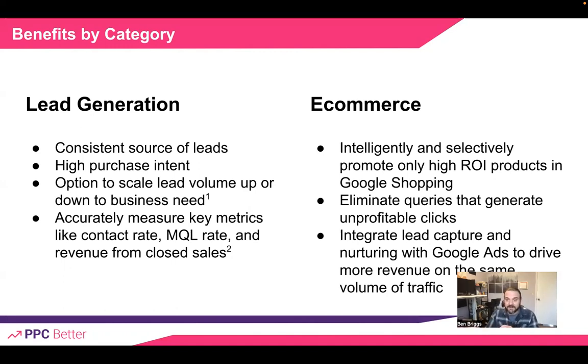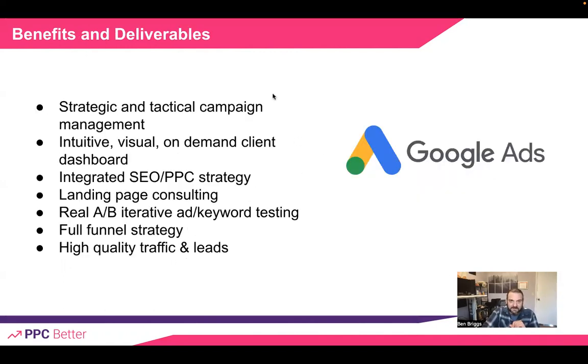We can also integrate lead capture. A lot of e-commerce advertisers are not yet doing lead capture. So you get that exit intent, you capture the email address, and send a couple of email follow-ups to see if you can go ahead and get that sale.